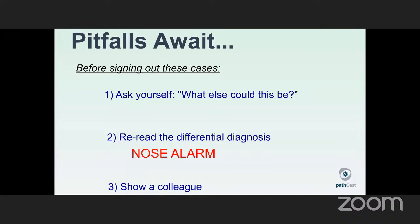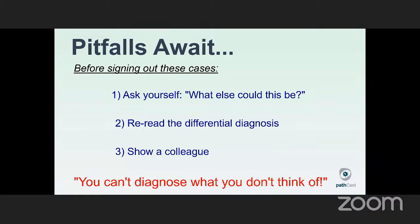And then at the end here, I would say the pitfalls really do await. These are some dangerous, difficult specimens. And so before signing these out, I would say, always try to ask yourself, what else could this be? Particularly if it doesn't line up perfectly for a certain entity, what else could this be? I go back and I reread the differential diagnosis. I literally open the document and look at the differential diagnosis entities in the NOSE ALARM. And show colleagues, share these cases. I think that can be very, very important and very helpful to do. Because you can't diagnose what you don't think of, right? If you don't think of something, you're never going to be able to make that diagnosis, and that's where you can potentially make a mistake.